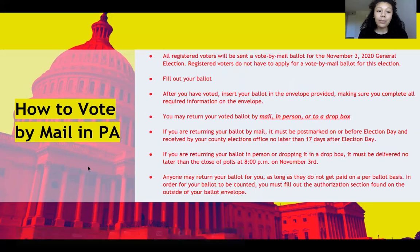Okay, now the really important part, how to vote by mail in PA. If you're planning to vote by mail, all registered voters will be sent a vote by mail ballot for the November 3rd, 2020 general election. Registered voters do not have to apply for a vote by mail ballot for this election. First, you'll fill out your ballot. After you have voted, insert your ballot into the envelope provided, making sure that you complete all of the required information on the envelope. You may return your voted ballot by mail, in person, or to a drop box.